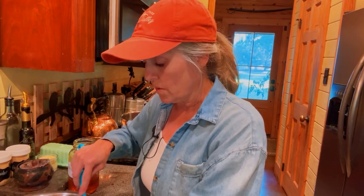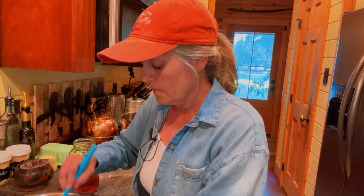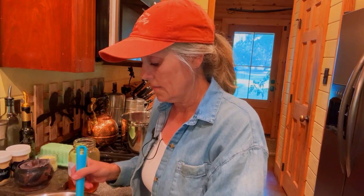I'm just going to stir it in until it dissolves completely. That's why I let the syrup a little warm and not completely cooled off. That way it has a chance to dissolve. You don't want to add it when the syrup is too hot, because you actually kill a lot of the medicinal properties of the honey.